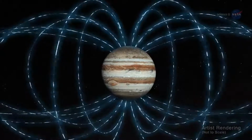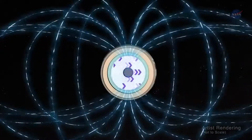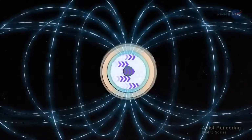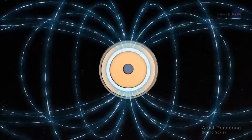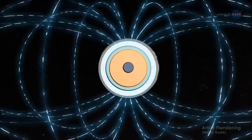Jupiter's powerful magnetic field almost certainly springs from dynamo action in Jupiter's interior, the process by which the motion of this electrically conducting fluid is converted into magnetic energy. The exact location within the interior is a mystery that researchers are still working to solve.